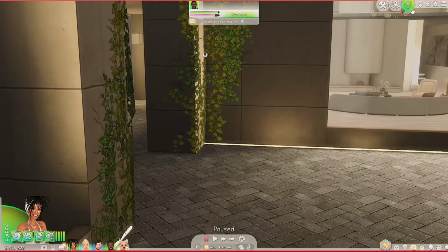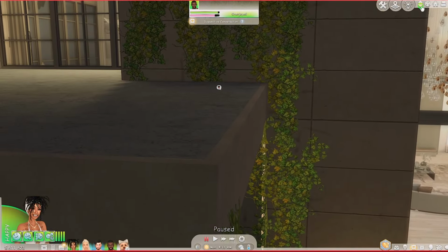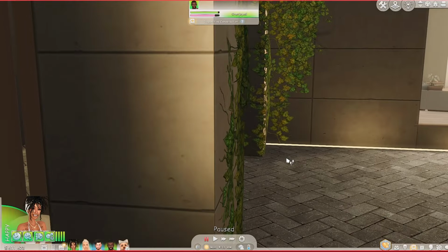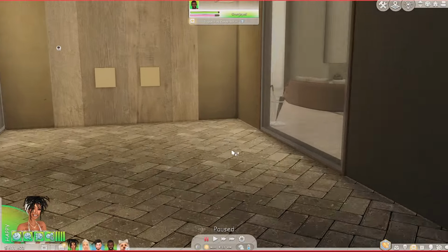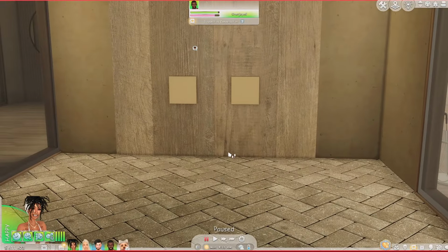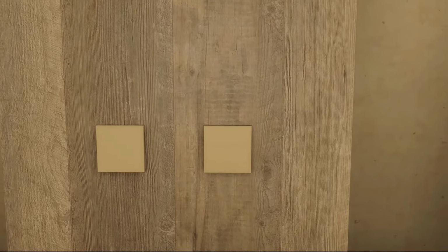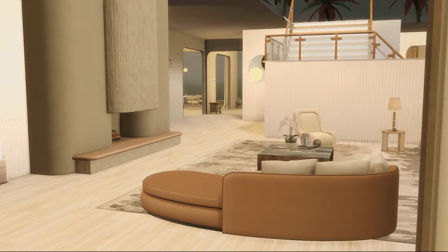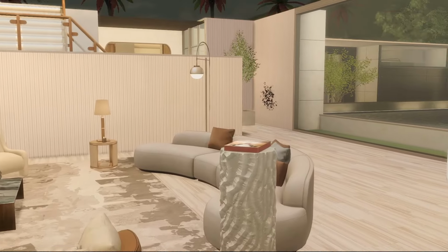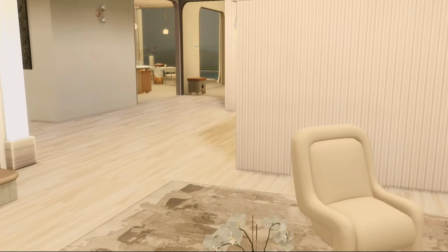I believe I've gotta go on the bottom floor. Why's it not letting me go on the bottom floor? There we go, you guys. Okay, so this is the front door. You enter into here. And y'all, look at them. This is the living room, you guys. You see how beautiful this building is. This is the living room. This is their little flat fireplace.